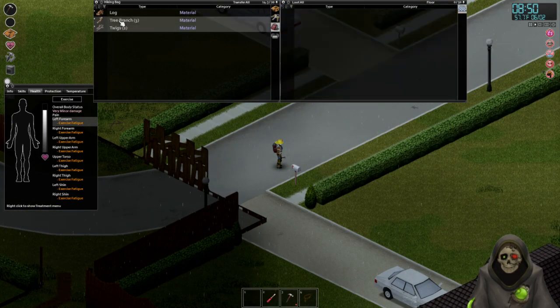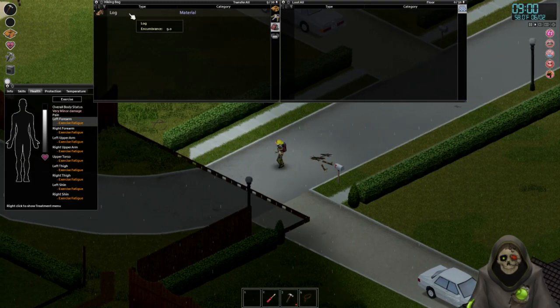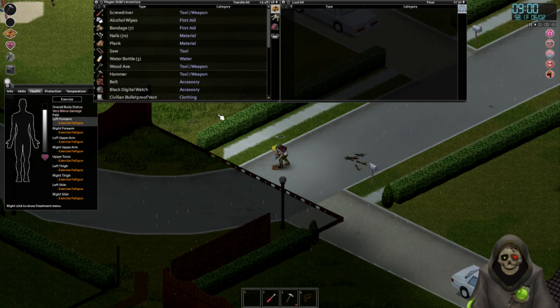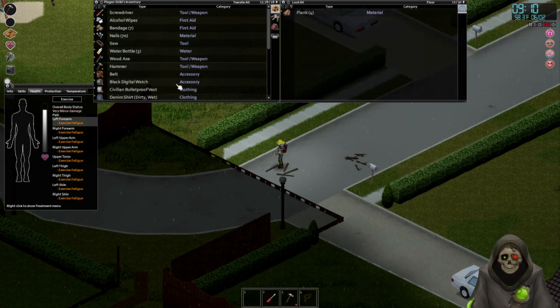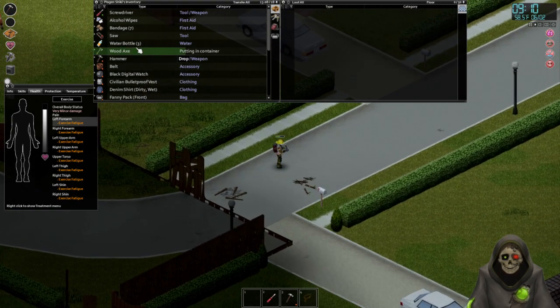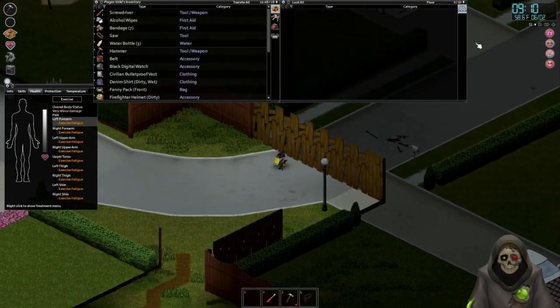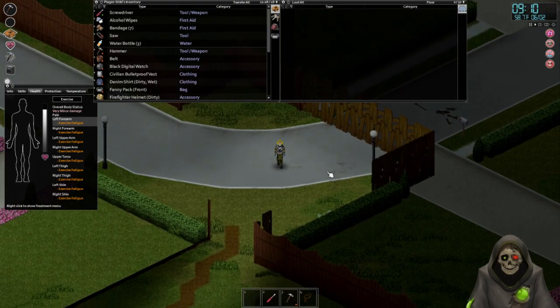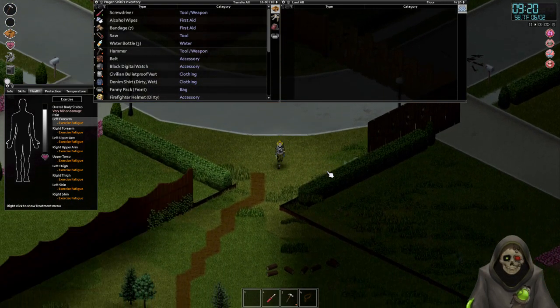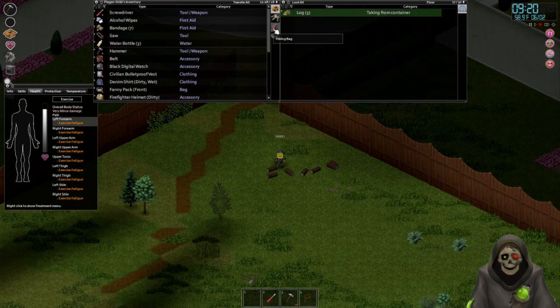Okay. I'm just gonna throw these on the ground here. I'm gonna take the log and we're gonna saw it up real quick. Let's go ahead and drop down the things here. I think I'll also drop my axe here, just that way I'm not carrying near as much. Oof. We're getting high exertion here. That's fine. Let's just pick up what I can.